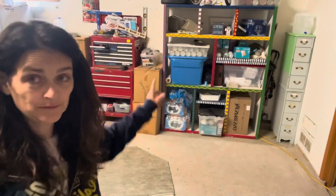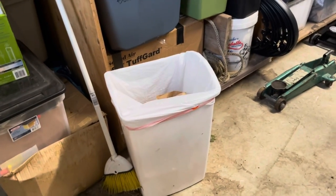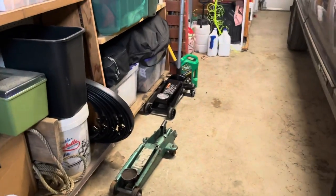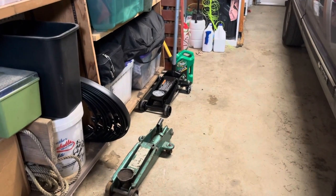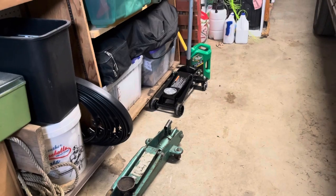I mean, these shelves need to be organized, but before I start on that, I'm wondering if maybe I shouldn't do some other areas first. I'm talking about that garbage can. Yes, that does go there. That's where it belongs. These floor jacks, people don't just keep the, where's your floor jack? Oh yeah, it's on the floor in the middle of the garage. Like, it needs to have a home.